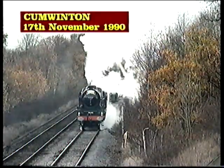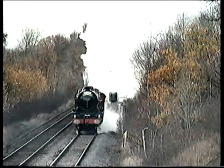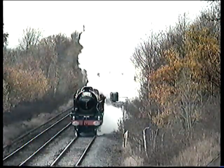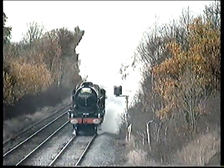This line was to witness one of the few problems for steam engines when Princess Elizabeth stalled on a southbound winter train. She was later taken to Crewe, where it was found that her weight balance was out of adjustment, and once corrected, she became her old effective self.